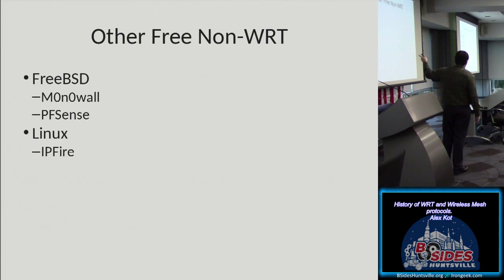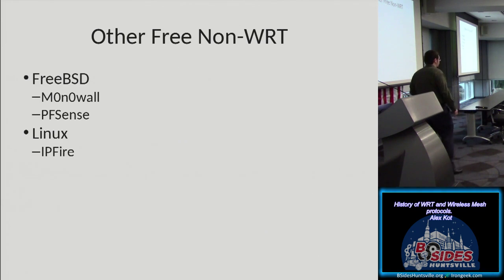That's based off of m0n0wall. It's BSD based. It's very useful in enterprise. There's a lot of capability. It has x86 support, so you won't run it on more embedded processors. Linux also has one very similar to that called IPFire. It actually uses a hardened Linux kernel, so it's a lot more secure in that sense.